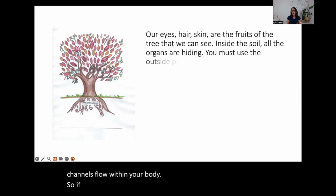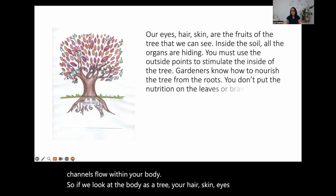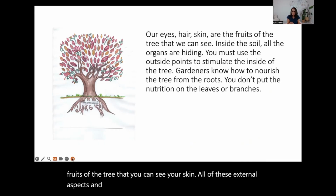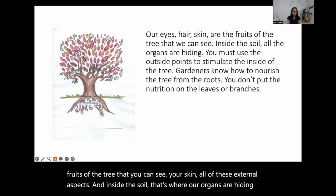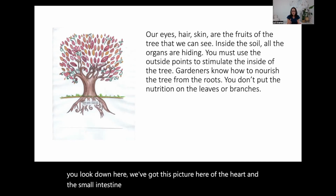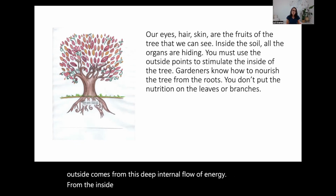So if we look at the body as a tree, your hair, skin, eyes are the fruits of the tree that you can see, your skin, all of these external aspects. And inside the soil, that's where our organs are hiding. So you look down here, we've got this picture here of the heart and the small intestine. We don't see those, but everything that's on the outside comes from this deep internal flow of energy from the inside out. And so we use the outside points to stimulate deep into the roots.